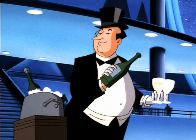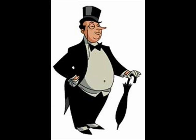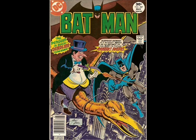The New Batman Adventures took the Penguin and changed his physique quite a bit. They turned him into a short, fat person, and he was more refined. That version was more true to the comic books. His flipper hands were gone, and he was just less animal-like.